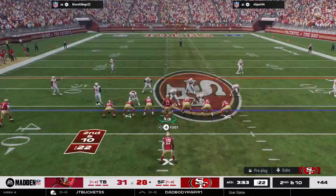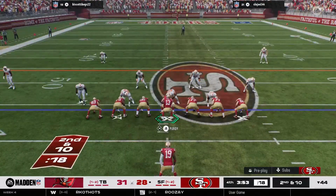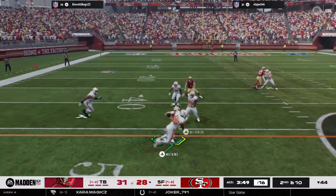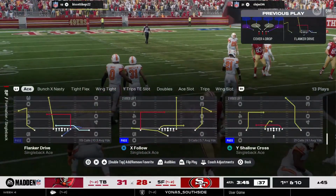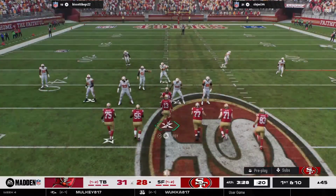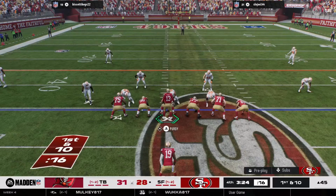Here's 2nd and 10. Sticking to the air here. It's Purdy. He's got the hook up to Watkins. And he'll be taken down, but not until he reaches that 45-yard line. That's an 11-yard pickup, and it gives them the first down. 49er first down, 1st and 10 at the 45-yard line.